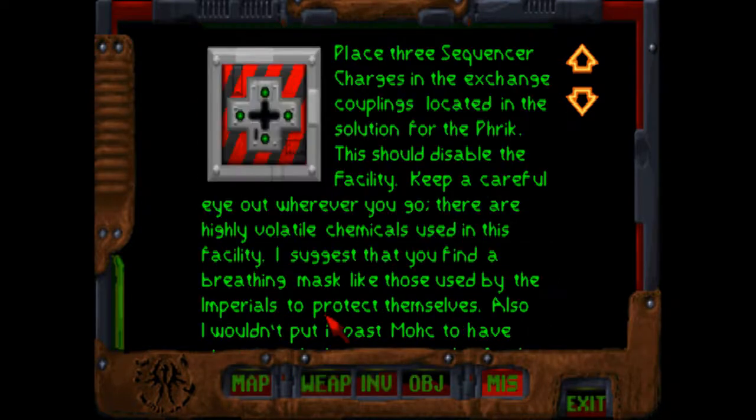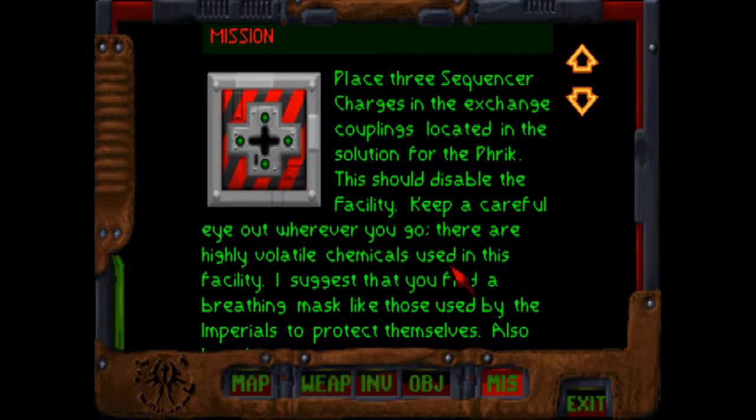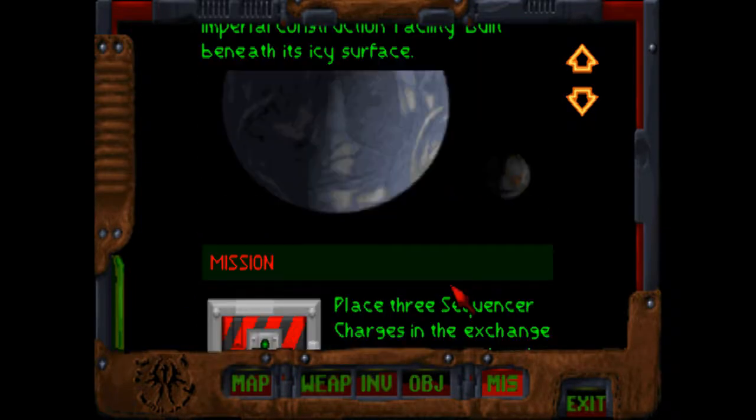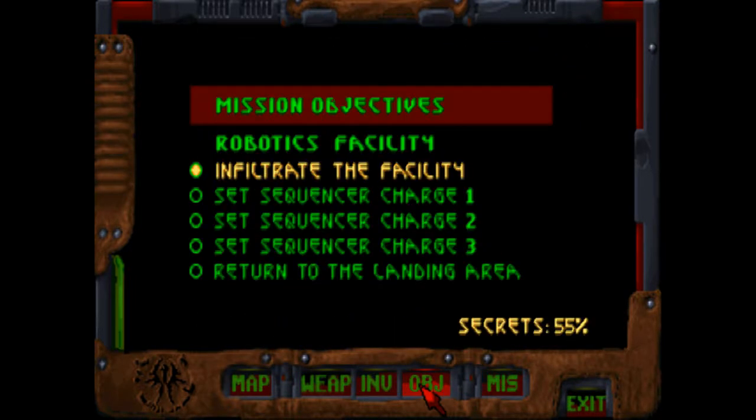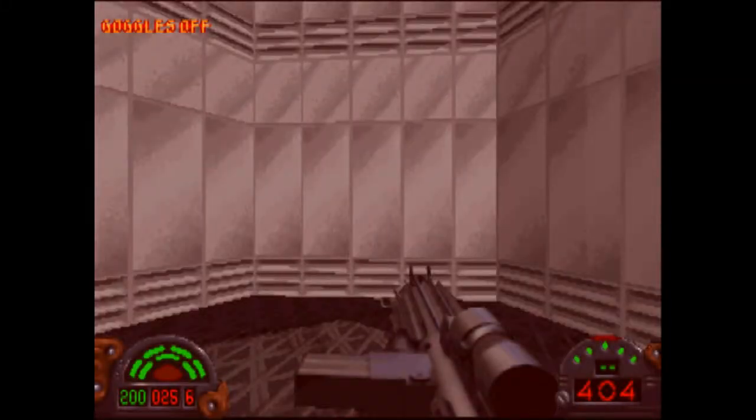Let's see. Oh, crap. This is the joys of... crap. I can't control this thing. We infiltrate the facility. And see, we've got a gas mask. We just have to hammer all the buttons until we find the gas mask. The problem is I don't have any of the controls handy, so it's just a guess.